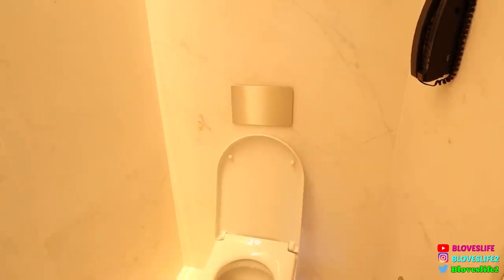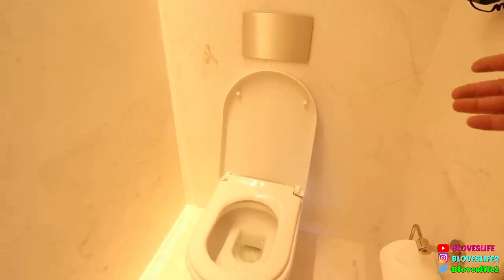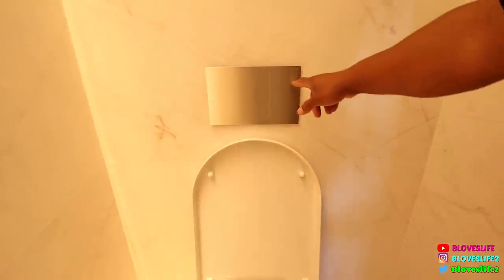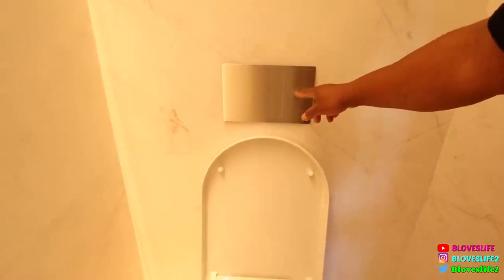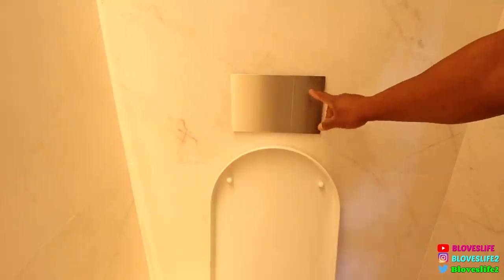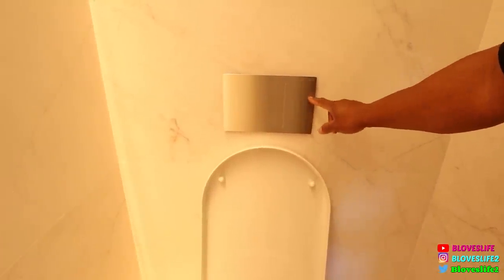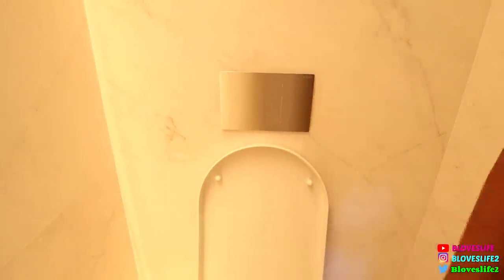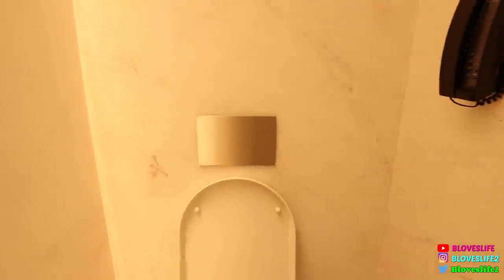So we forgot to show y'all, because I actually just figured it out. This is how you flush the toilet. You know how you get them toilets and they're like water savers? You have a little one drop of water for a number one, and then two drops for a number two. Well, this one has one little square, and I was like, what is that square? This side is if you just do a number one, and that side is if you do a number two. It just uses less water. Of course, I just flushed it twice. Yeah, that's cool. I just forgot.